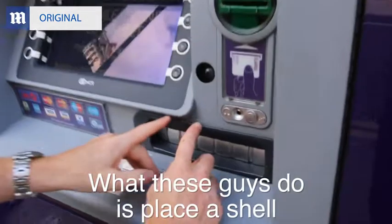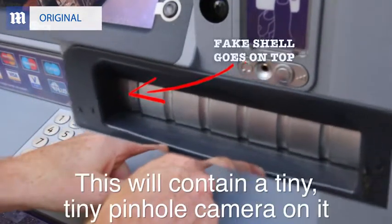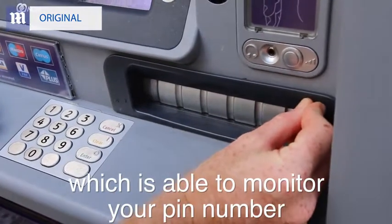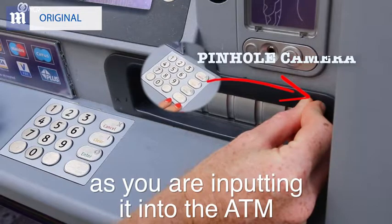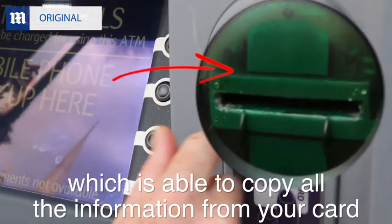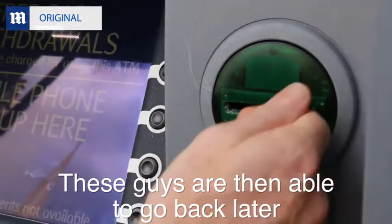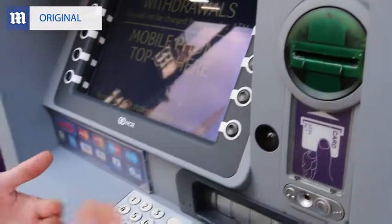What these guys do is they will place a shell above the actual dispenser of the cash point. This will contain a tiny pinhole camera in it, which is able to monitor your pin number as you are inputting it into the ATM. There will also be another shell up here which will contain a skimming device, which is able to copy all the information from your card. These guys are then able to go back later using software and a computer and essentially duplicate your card.